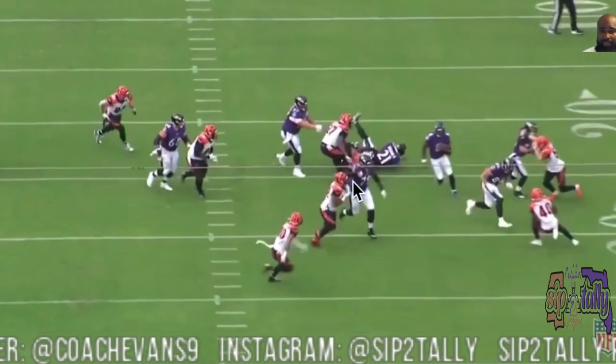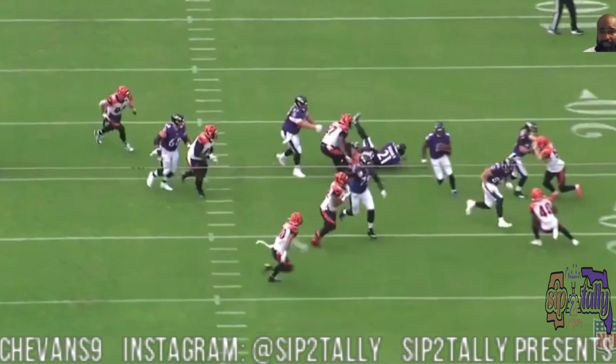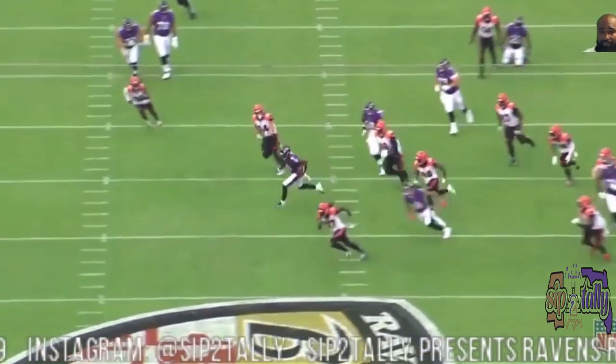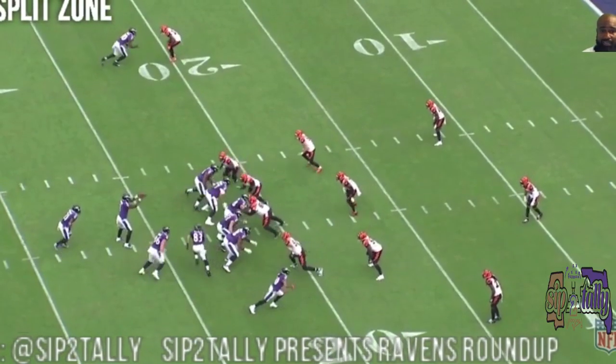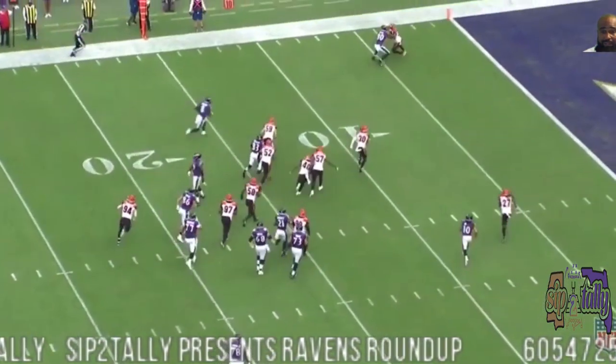And look at the effort by Stanley. Look at the effort by Stanley, keeping that hand free, getting down the field. Stanley's 10 yards down the field, still blocking. Now, Lamar just does what he does. Funny thing is, and it's a touchdown, it's the same play. This touchdown runs the same play.